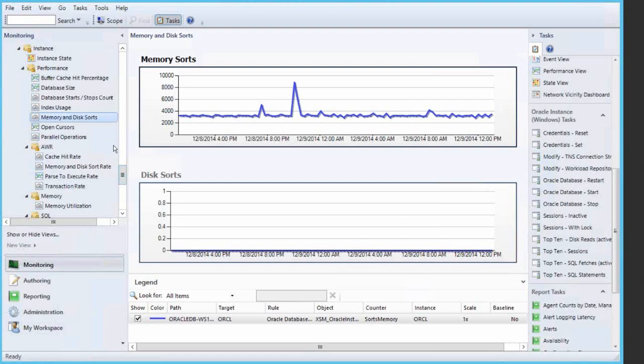Another thing to mention here is all our management packs ship with an overrides management pack, allowing you to add in or remove monitors that are included. By default, we normally have about 80% of the monitors turned on for the Oracle Database Management Pack. Some of these things you may want to turn off. Some additional ones you may want to turn on. Again, that's what the overrides management pack is for.